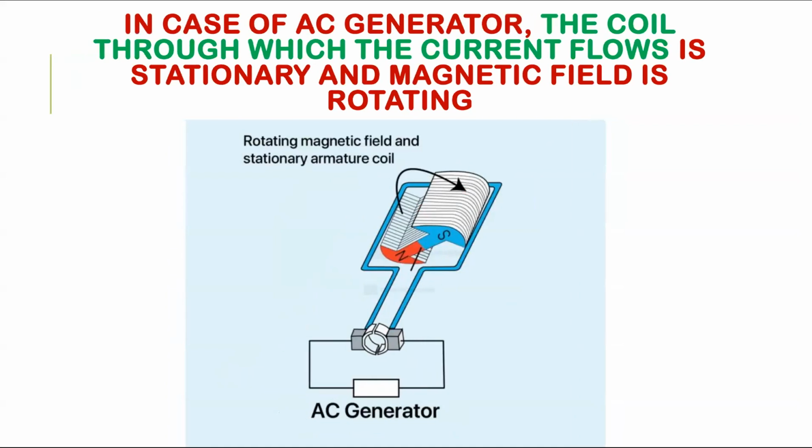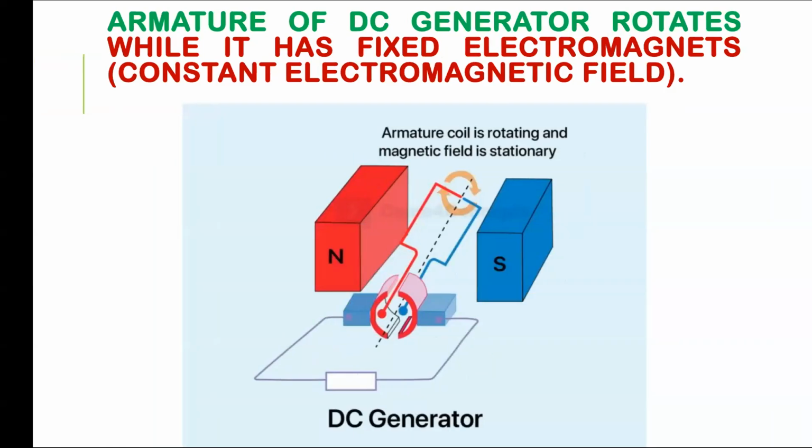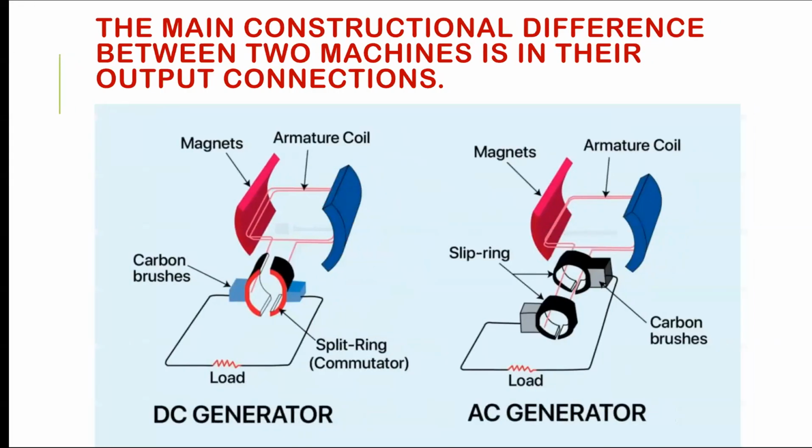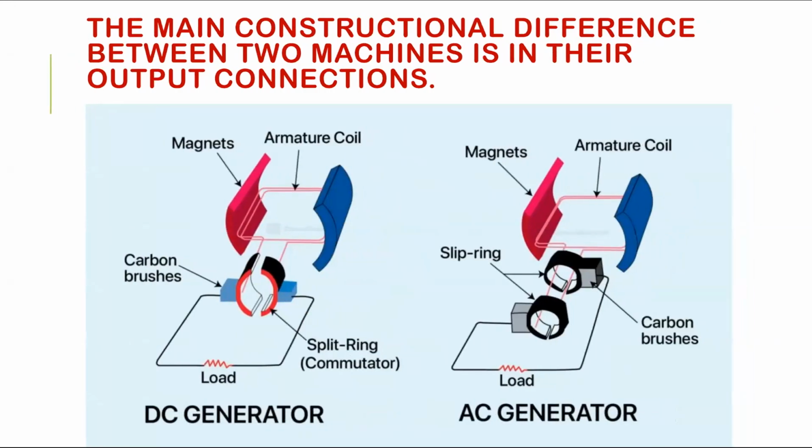If you want to produce alternating current, you constantly move the magnet so that it induces a change in magnetic field. But when you want the reverse, direct current, what you have to do is rotate the wire but keep the magnet constant. This is the reverse of what we talked about last week. So the main construction difference between the two machines is in their output connections. DC generator, AC generator. Here, magnets are rotating. On the DC, the coil inside is the one which is rotating.